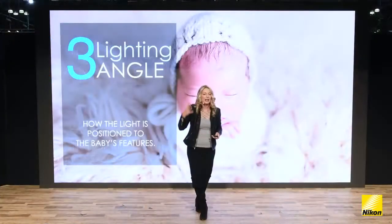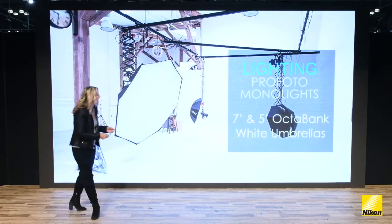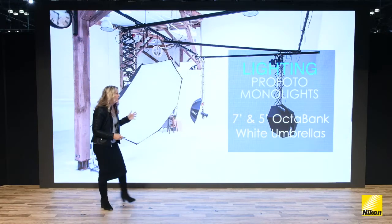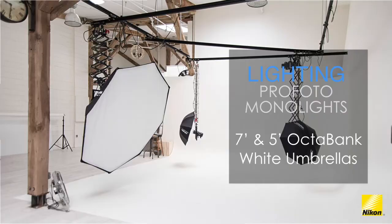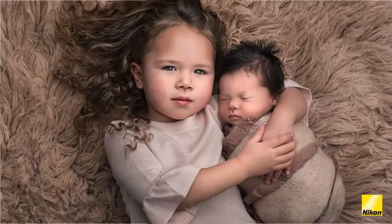It needs to be flattering light. So what I use in my studio is mono lights. I use 5 and 7 foot octabanks with white umbrellas to create high key when I need it. But that lighting must be directional, okay? And you can see it.